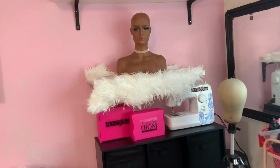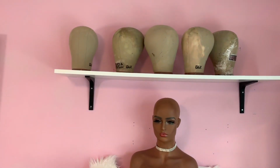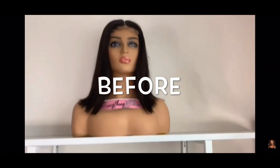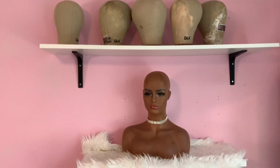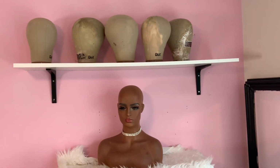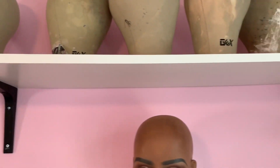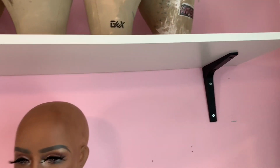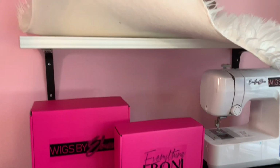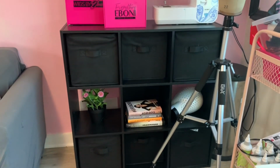Now, another thing that changed was I did add another shelf to the wall, just like the one from before. I got this one from IKEA as well. It's very affordable. The shelves are under $15 a piece. All I did was poke some holes in the wall and set it up. I still have the same setup where I put the fur over the shelf like the last video, and also the black square cube. I got that from Walmart. I've had that since the last video.